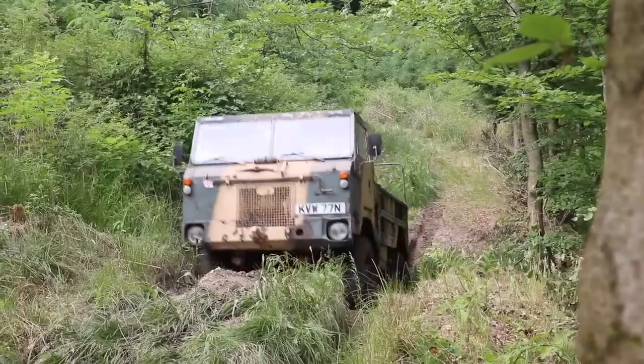But I believe there were some of you who commented that you were quite interested to know what it's like to drive and what's the actual story behind the Land Rover 101. So that is what I'm going to do today: firstly talk about why this actually exists, and then I'm going to go out for a drive and tell you what this beast of a Land Rover is like to drive. So let's jump straight into the story.